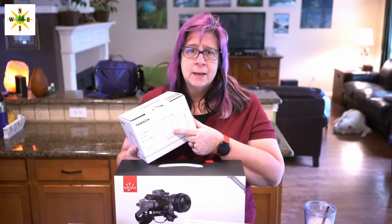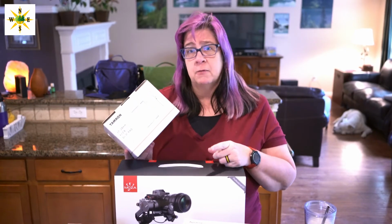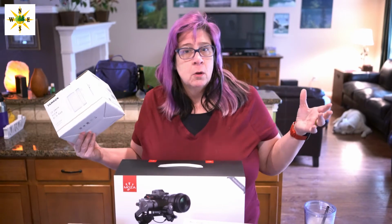This is one of their newest, actually it's probably their newest lens. Tamron is a very lightweight lens. People have said that it is a lower quality build than the Sony lenses, the native Sony lenses. And if you look at the pricing though, a native Sony lens, a 16-35 for my cameras, which are full frame, they cost about $2,200. This right here costs $900. So this is much cheaper to get the same desired result.